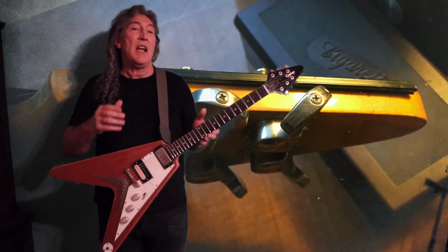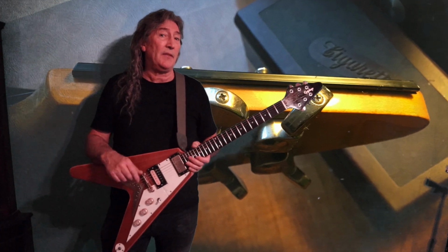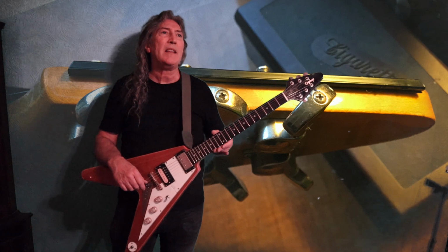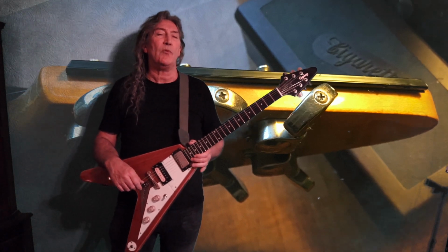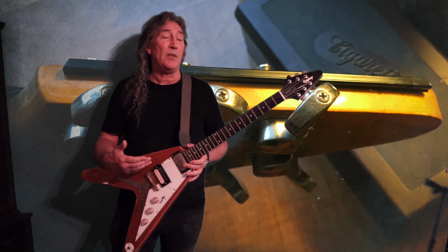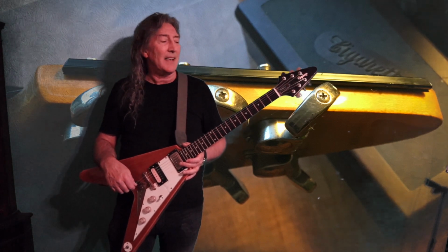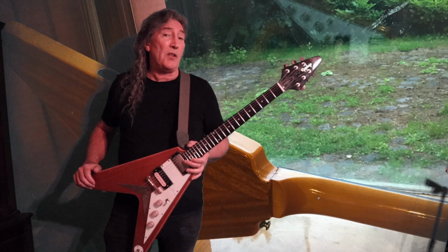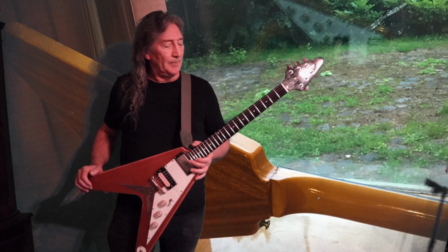I like V guitars, and the reason I like V guitars is because you've got access right the way up to fret 22. You can get to everything. Those upper frets are so easily accessible, which is a lovely, lovely thing. The truss rod, I can tell you, works perfectly.